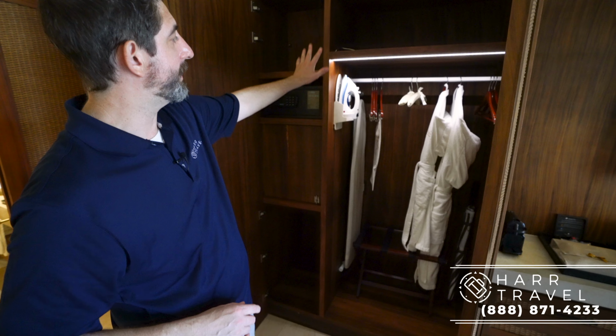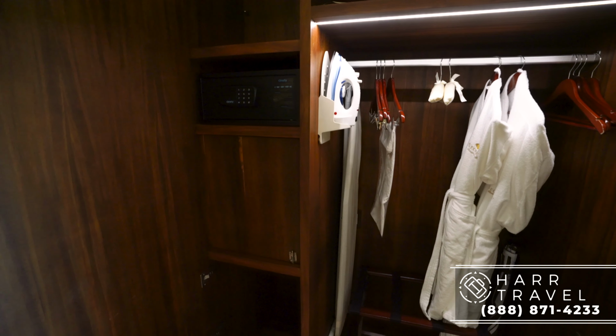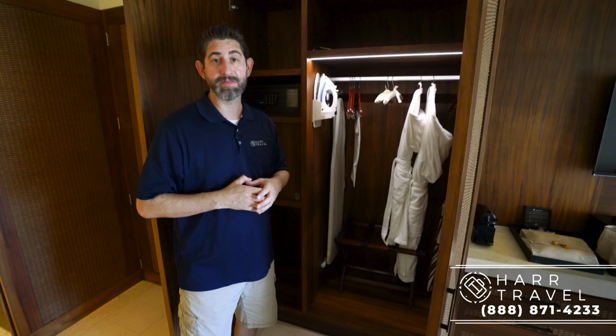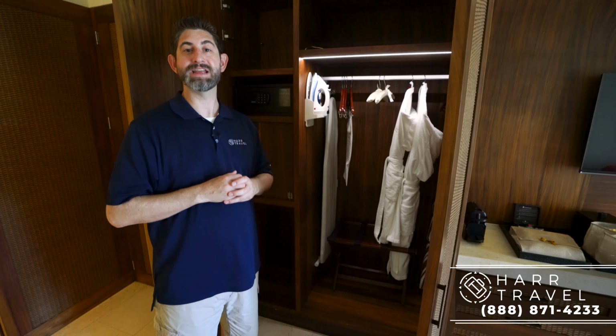You've got storage up above, hanging storage here. You're gonna find your iron and ironing board, and your golf umbrella just tucked behind. You'll also find your robes and slippers right here. You may want to wear that robe over to the beautiful spa that they have here. You can check that out on our full resort tour. We have every single space in the resort.